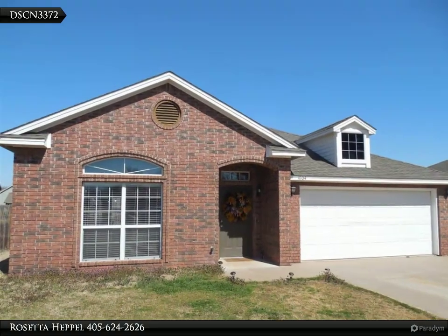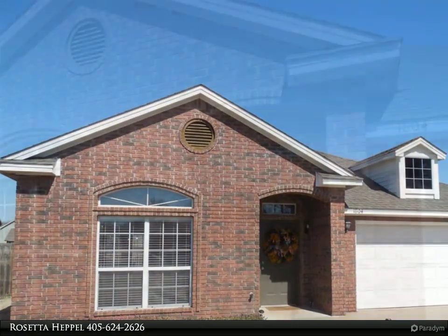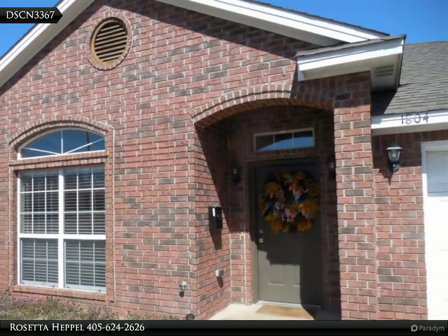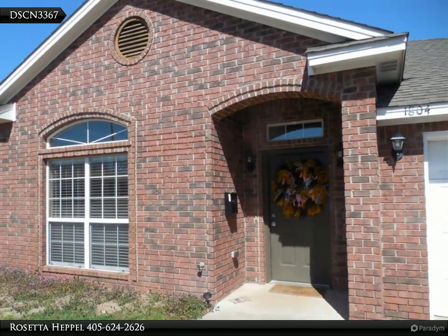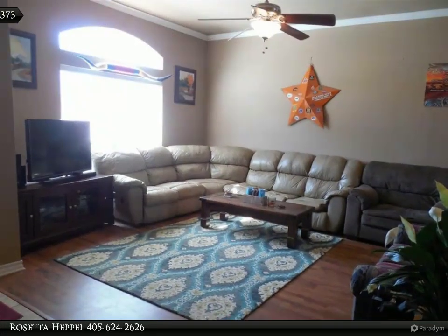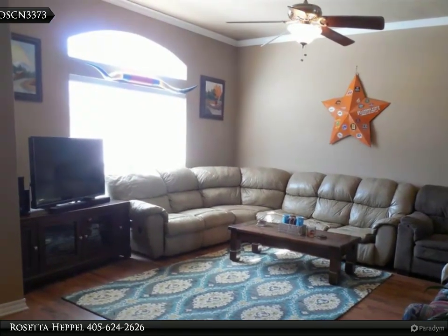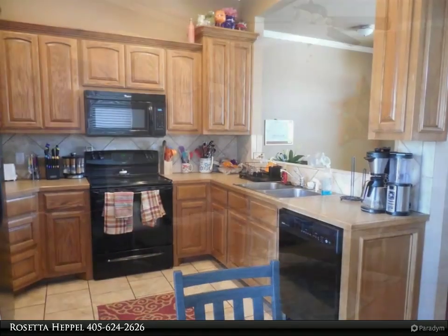This one will go fast because it's a darling brick home with 3 beds, 2 baths, a 2-car garage, and a nice enclosed laundry room. It is close to shopping and campus on a great corner lot with a fenced yard and a nice size covered patio. The living room is large, bright, and open to the kitchen and dining area.